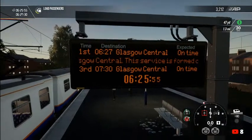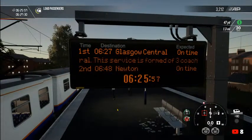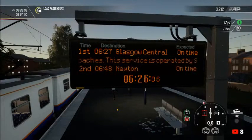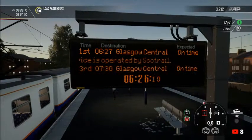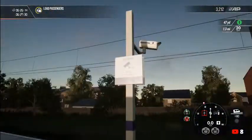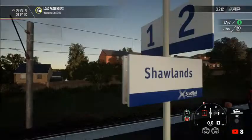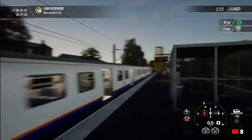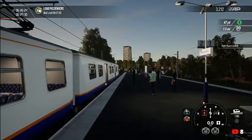This service is formed of three coaches. This service is operated by ScotRail. That's interesting, because they don't brand it as ScotRail. They brand it as ScotRail, capital S, capital R, as you can see. Mind the gap between the train and the platform. Mind the gap.